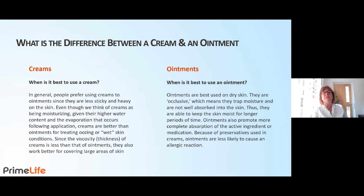So if you do have a resident that reacts to some topical products, it may be as well to speak to the GP and get them to prescribe that medication in an ointment form.